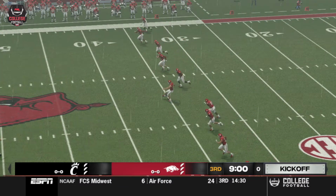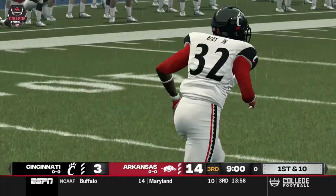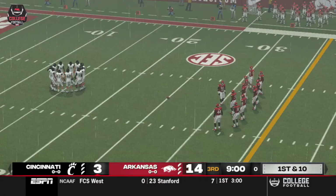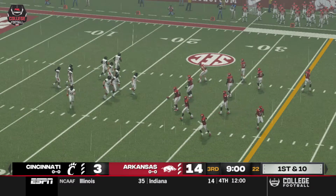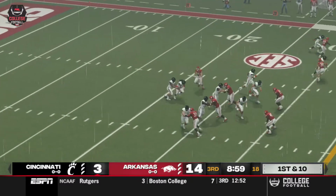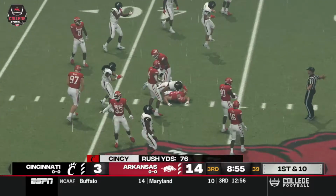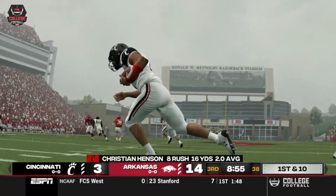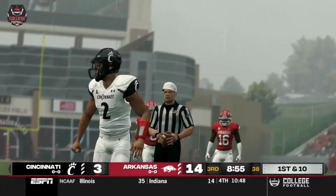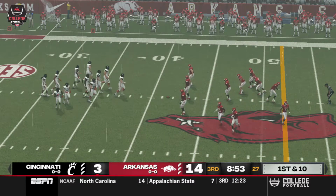Second half action just about ready to start here. Nice kick, plenty of distance. And it sails out of the end zone for a touchback. There's got to be some sense of urgency to this offense right now. They don't have the luxury of wasting drives if they want to get back in the game. And now he's got room to run. Tackle at about the 41. From their own 41-yard line, first down.